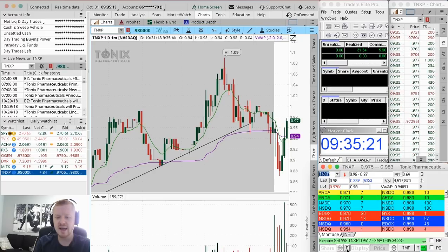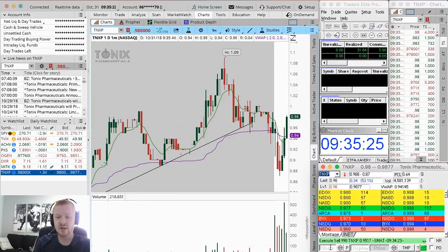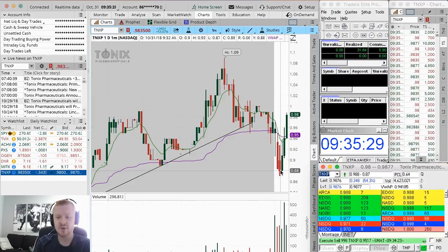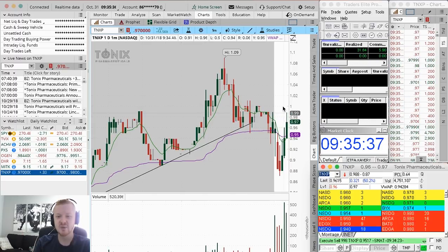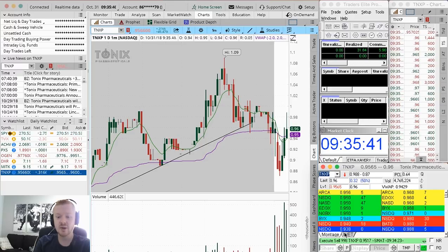Now I'm not going to add right here because this is happening very quickly, guys. We're getting a lot of bids stacking up. But what you don't want to do is have the FOMO, fear of missing out, and then get in when everyone else is getting in. You want to see the pullbacks and get in kind of like where I sold.